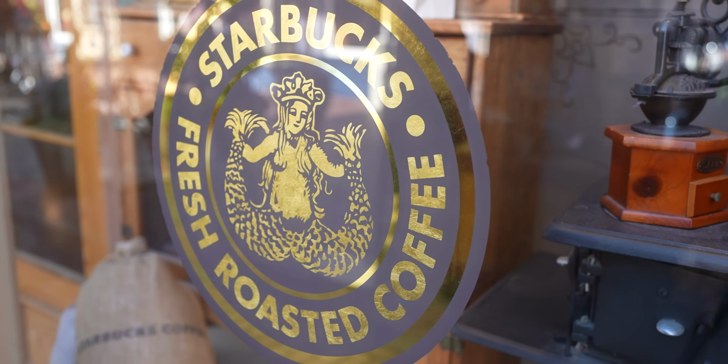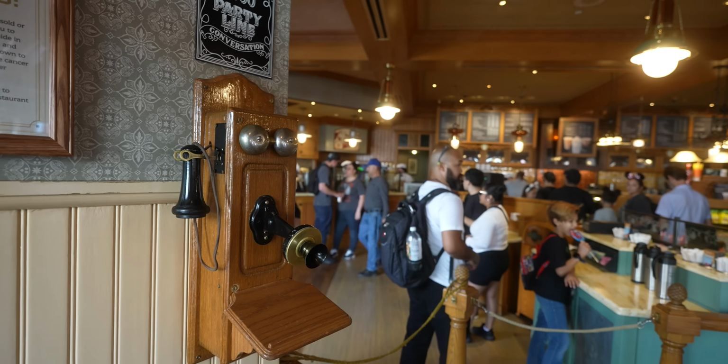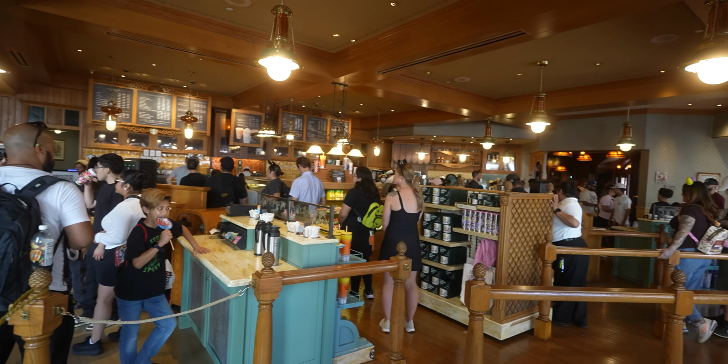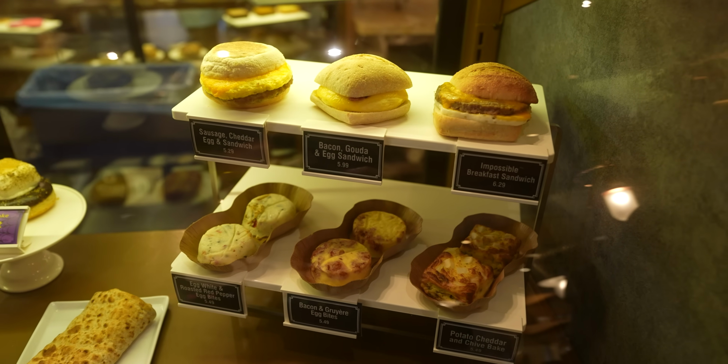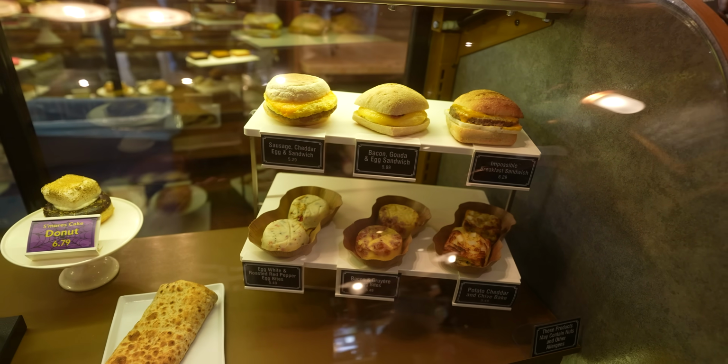So of course we have to mention that there's a Starbucks in the park. It's right here on Main Street. It's called Market House. It's just your typical Starbucks. You can find all the drinks that you know and love, all the breakfast sandwiches and pastries that you love. Sometimes they do have special items there though. Like right now they have a s'mores donut, which actually looks really good, and I think it's an exclusive in the Disney parks. I think that's all day. That's not just for breakfast, and that doesn't count on our list, so we're not getting it.